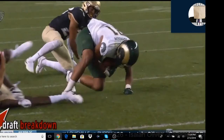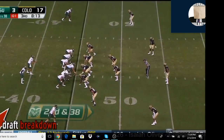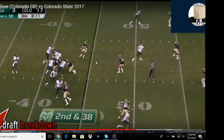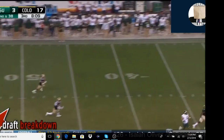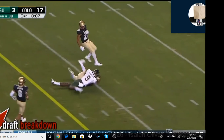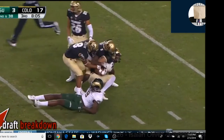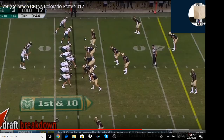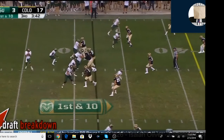Yes, his issue is he's not as willing of a tackler as I'd like, but when he does it well. What happened here? Second and 38. I don't remember. Probably like a holding call. I mean, if you're putting your quarterback in second and 38, that's more likely to happen than not. Yeah. Doesn't help that your quarterback is Nick Stevens.